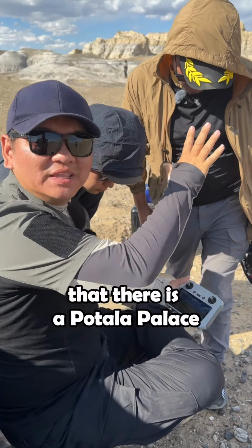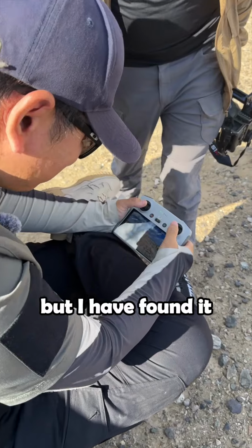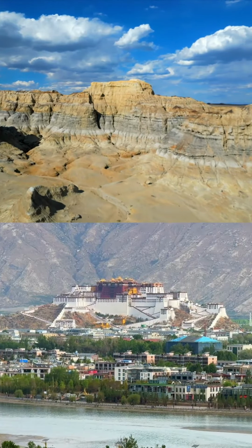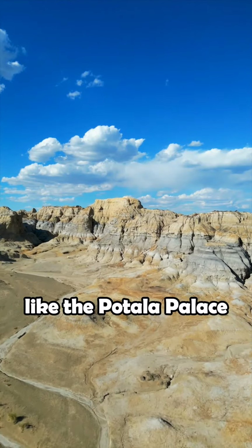Jiang told me that there is a portal palace hiding in the north in Xinjiang. I thought he lied, but I have found it. Look. It does look like the portal palace. Impressive.